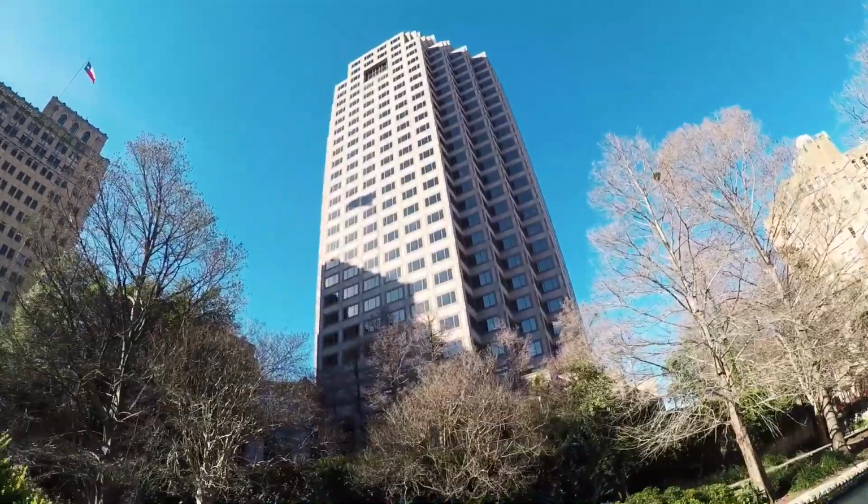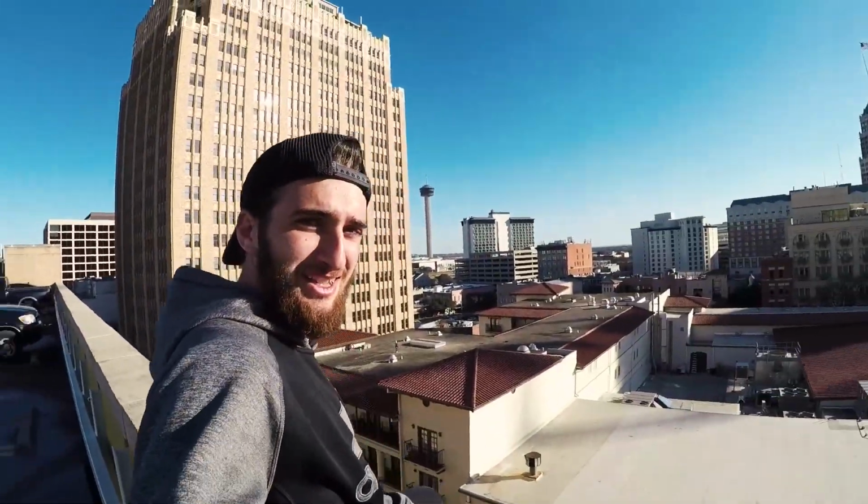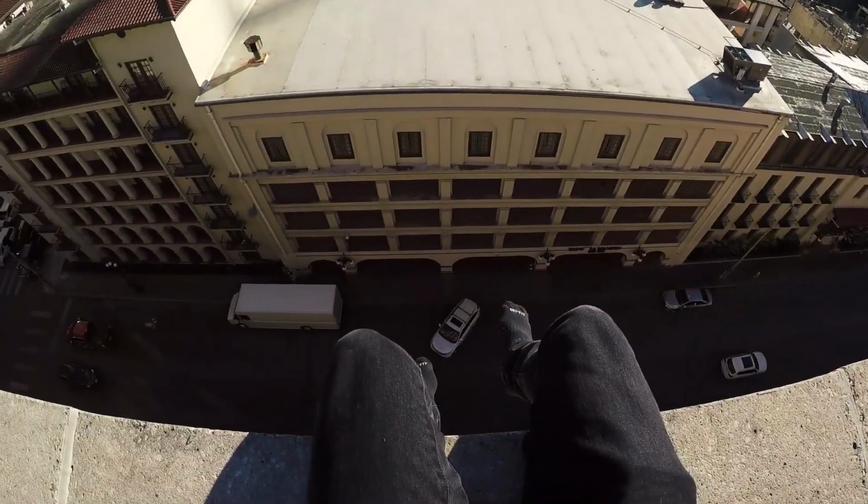Well, it got a little too crowded where we were, so we put away the rollerblades for a little while. Walking around, we're gonna check out the rest of the area. On top of the building here, the whole city behind me. It's pretty sweet. The drop down.